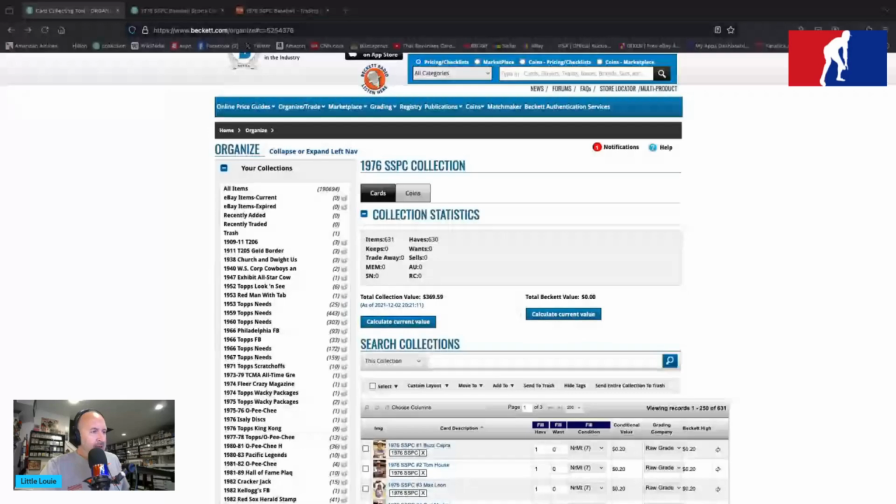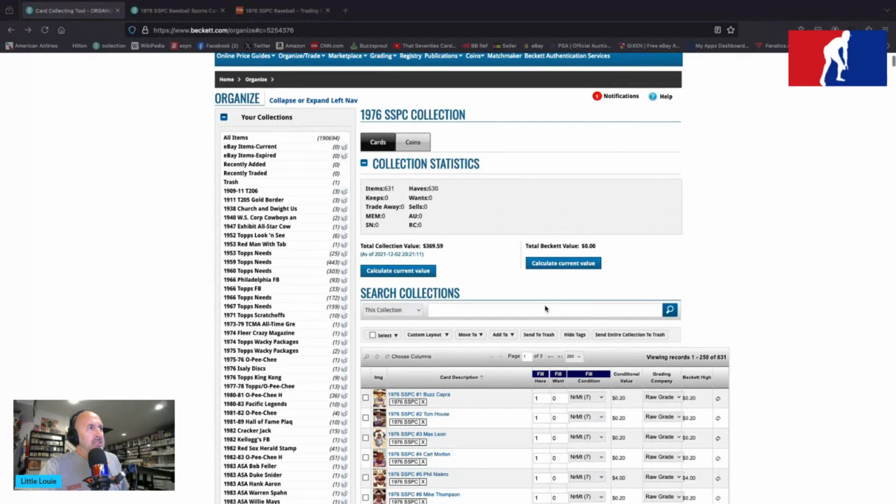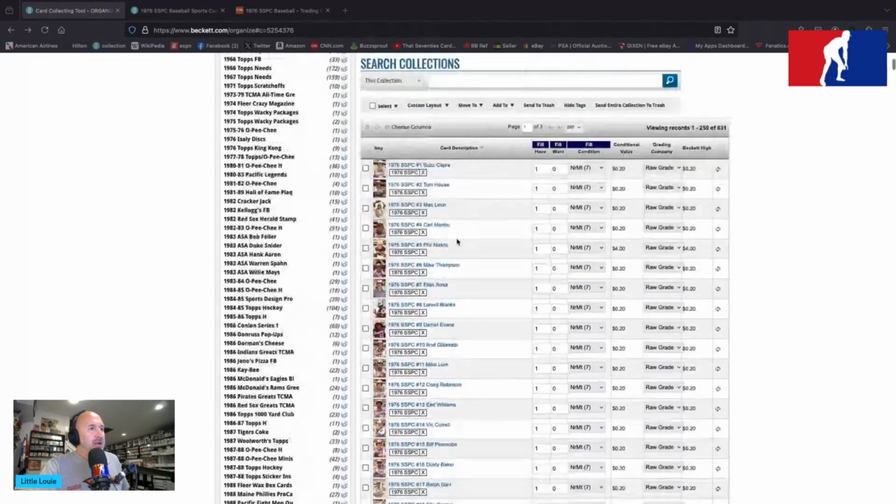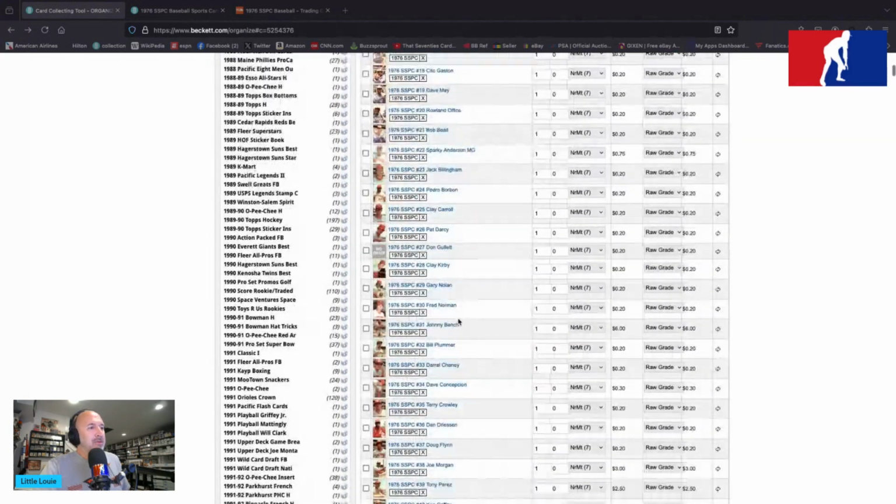This is a biggie, folks. We thought Fleer was a troublemaker. These folks at TCMA/SSPC, man, they're out for bear, as they say. 1976 SSPC collection in the basement here. Got 631 of them, they say. That's bizarre. So probably more like 630, but let's get into this.